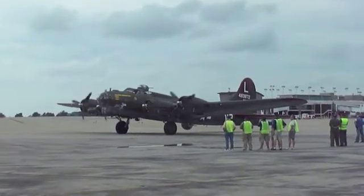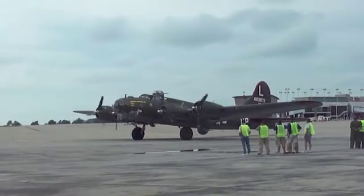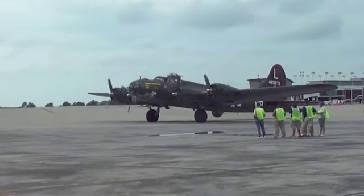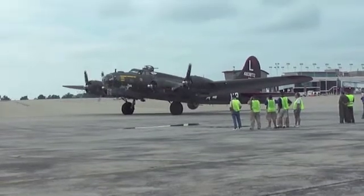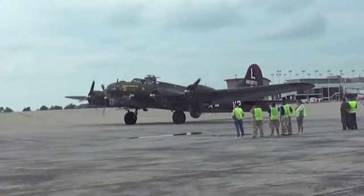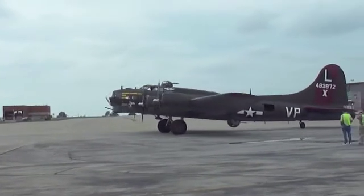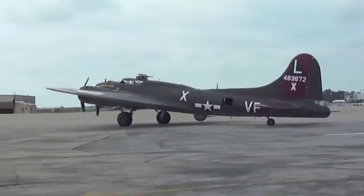Okay, he's got all 4 of them warmed up. I think he ought to start taxiing now. All seems to be in sync. Out the tarmac to the runway.